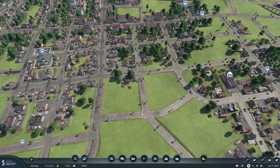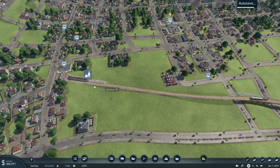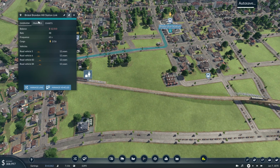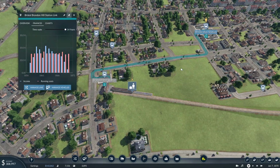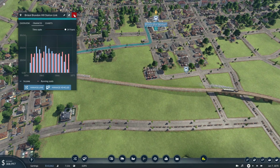Right, I made another small change as well. It's only been a year or so since I put it in, but I've actually now taken Lewinsmead out of the Brandon Hill Station link route. It was just losing so much more money when I did that. Look, I mean, 12,000 loss. We look at the finances graph. Yeah, it wasn't losing that much for a while. It did start to lose more, but it serves a purpose of making sure we get more people into the train station, which is the important thing for that route. So I can sustain a modest loss, but 12,000, no, I'm not happy with that.